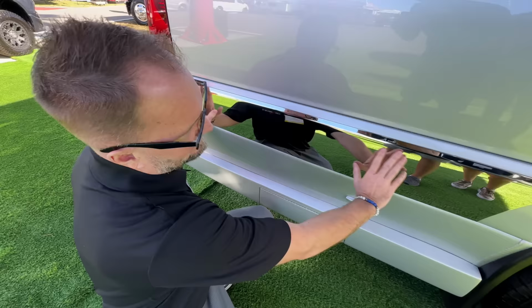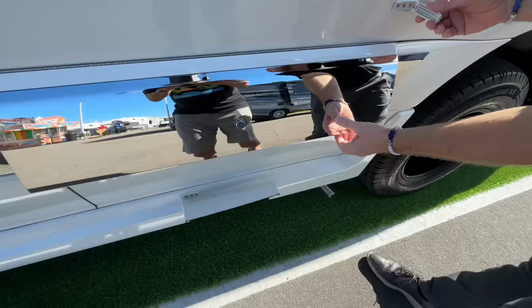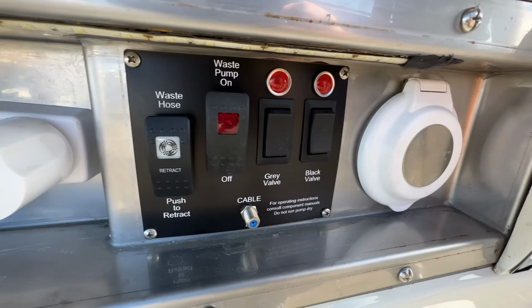The utility center is all hidden underneath, which I could show you behind this. Tucked behind this. Wow, you got a little... Power, water. Yeah, everything's right there. And it's all stainless steel as well.